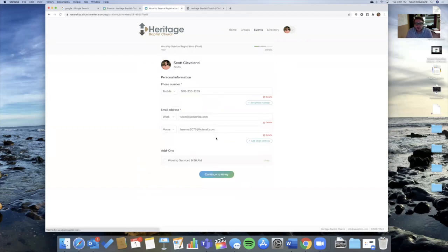And then it'll take you to the details page. So your information should be put in there already. Scott's information, his personal phone number, and then his work email and his home email. That's just one of the ones we have on file, and that's going to be okay. If for some reason we don't have your contact information, you'll be able to put it in there.